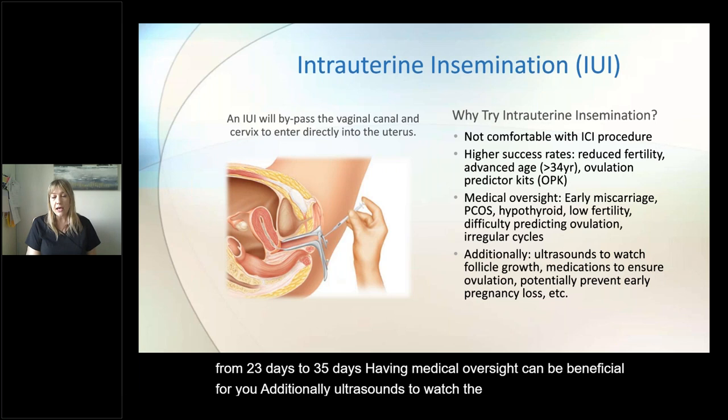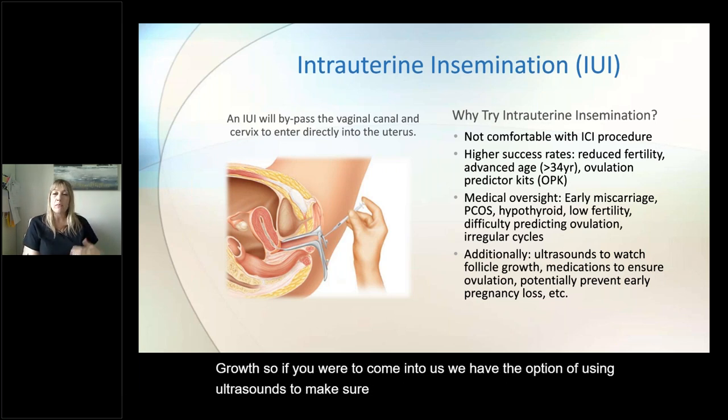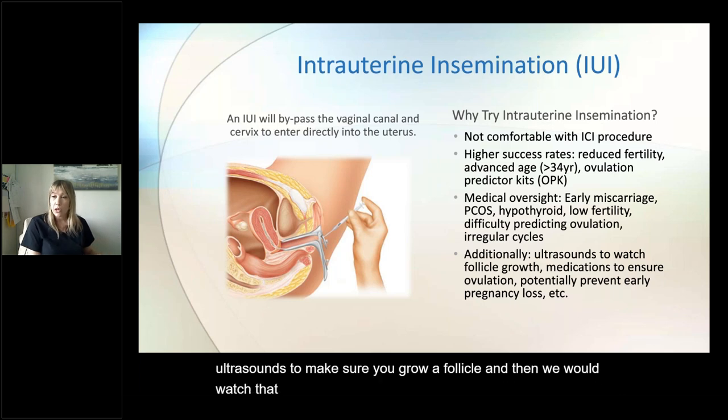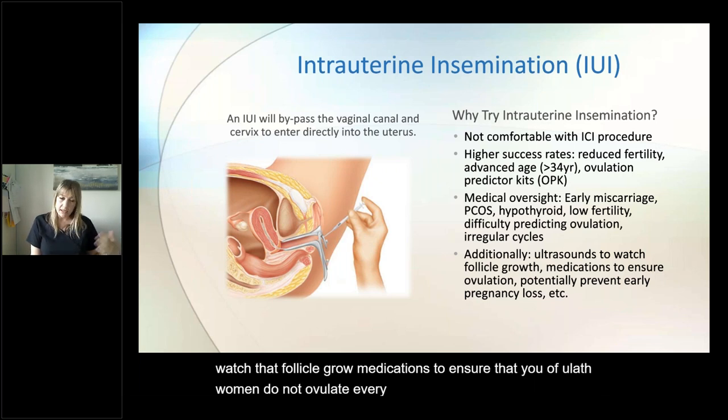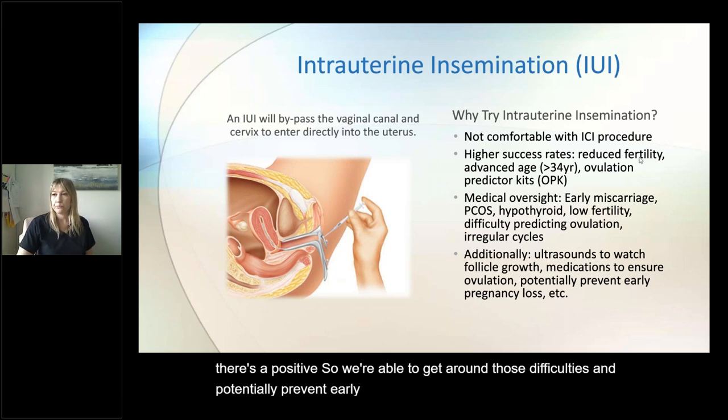So if you were to come into us, we have the option of using ultrasounds to make sure you grow a follicle, and then we would watch that follicle grow. Medications to ensure that you ovulate. Women do not ovulate every cycle, even if their LH test tells them there's a positive. So we're able to get around those difficulties and potentially prevent early pregnancy loss.